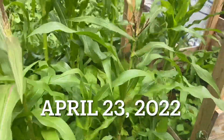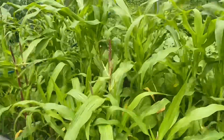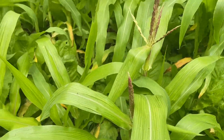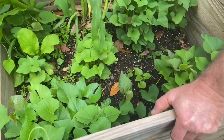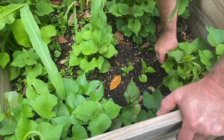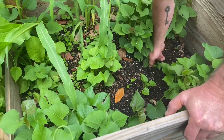April 23rd, here is the garden update. Look how tall the corn got. Holy smokes, this is the best crop of corn that we've ever planted. The potatoes are loving the box that we made for them. It's almost time to add some more dirt. The vines are really starting to pop up.